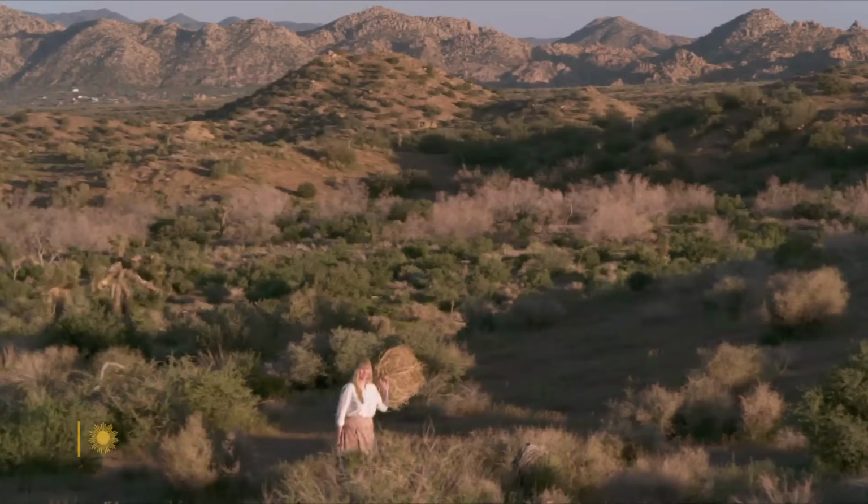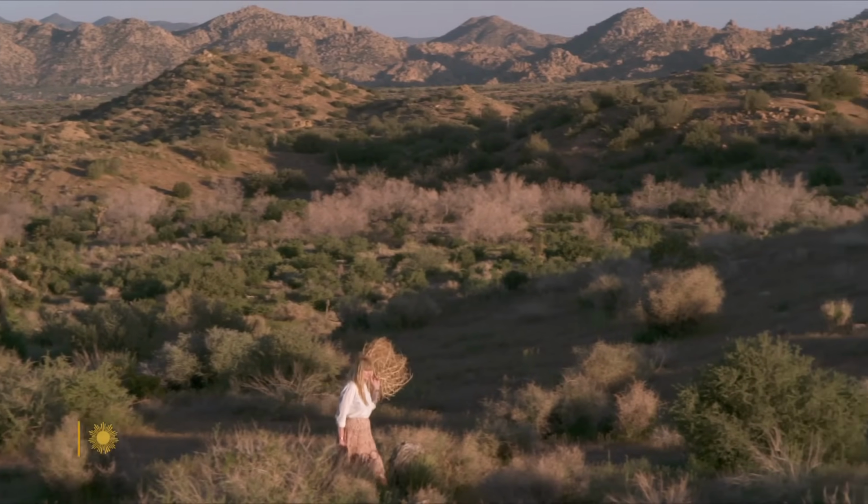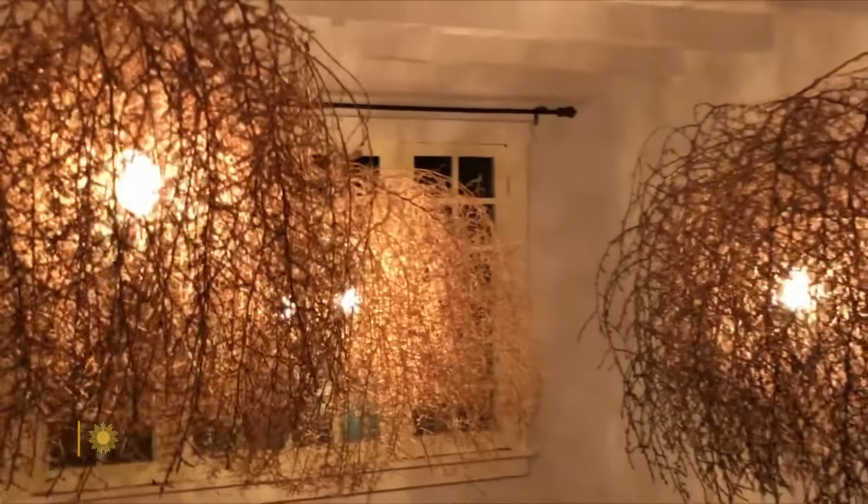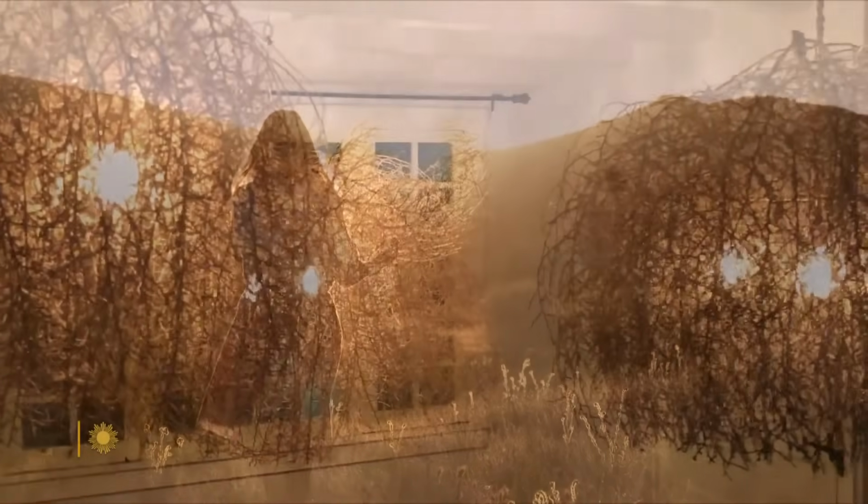It rolled for miles before I found it, and it still has so much of its integrity intact. And then I take it and I clean it up, and it breathes life back into it. And so the tumbleweed, even when it's no longer a living plant, still has life.